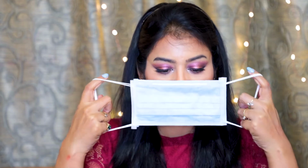Any which way. Okay, most of the time I wear my N95 mask, and the one that I wear has ear loops and they form a very nice shape on my face, so the lipstick doesn't necessarily transfer. But here I'm going to show you all how it looks after wearing this mask.